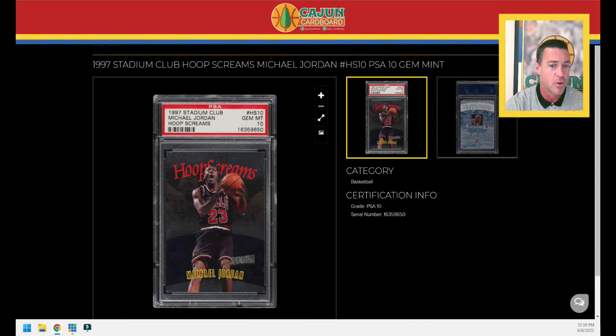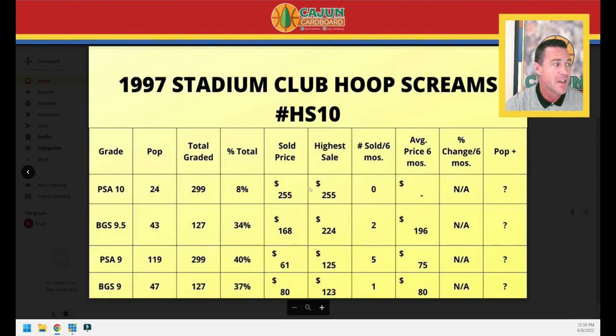This is not the hardest pull in the world, but, like we looked at on the table right here, PSA is not grading these super generously. So 8% gem rate, if 100 are submitted, 8 are going to be added to the Pop Report. So that's a pretty low gem rate. I wonder if the 34% BGS 9.5 gem rate would lead people to maybe consider sending these cards to BGS 9.5. Who knows? We shall see.